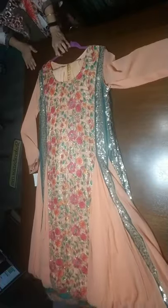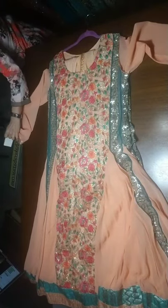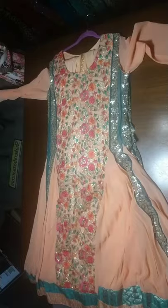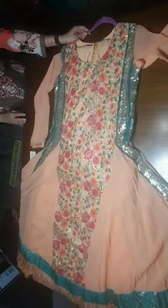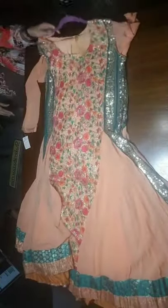All right, let's move on. Let's do the peach color, guys. Peach color. It has thread work on it. It has sequins on it. It comes with a matching dupatta. It comes with a matching trouser. Fancy gown. All right, guys. A large 44. This one is large 44, guys. Okay. Front and back, both side embroidery. Large 44. Peach color, guys.